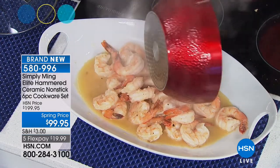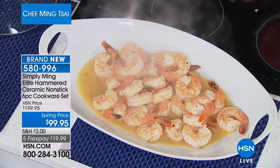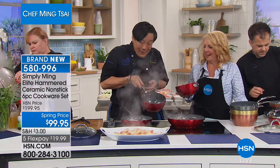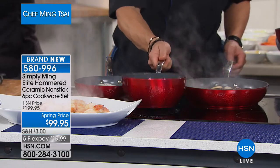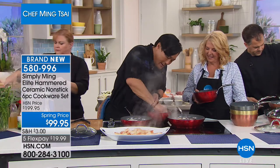Look at that. This is garlic butter shrimp. Oh my. And a lot of it. Yeah. Out of this little pan. That's surprising because this pan's not that big. Oh, it's not that big. Look how much is there. Right? I love that. And then here, just to show you, right?